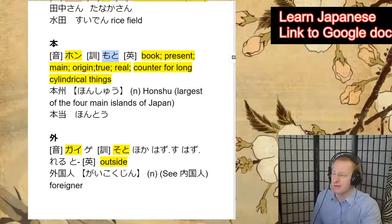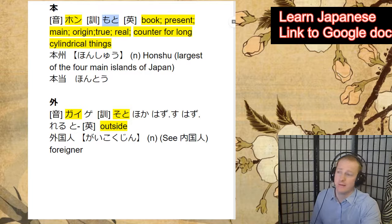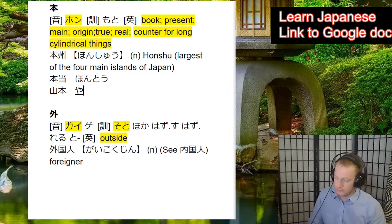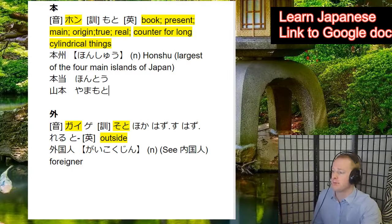Moto is handy, but I would say it's not going to come up much in year 12. For example, a lot of names. All right, if we look at names like this. All right, Yamamoto-san. Could be one of those.